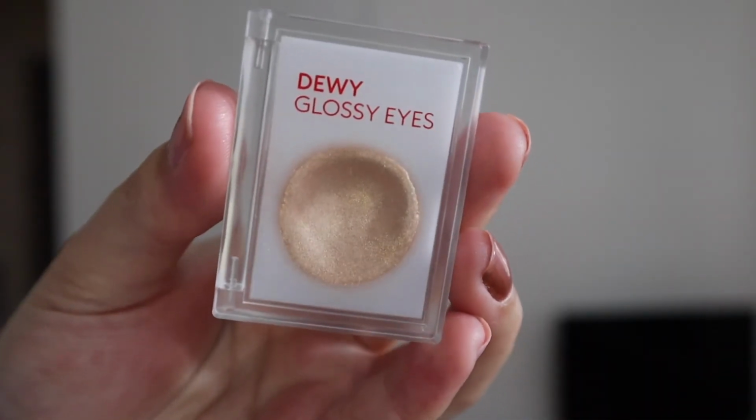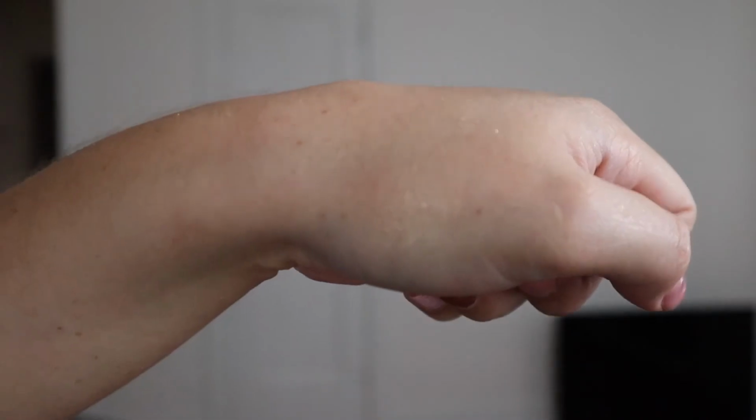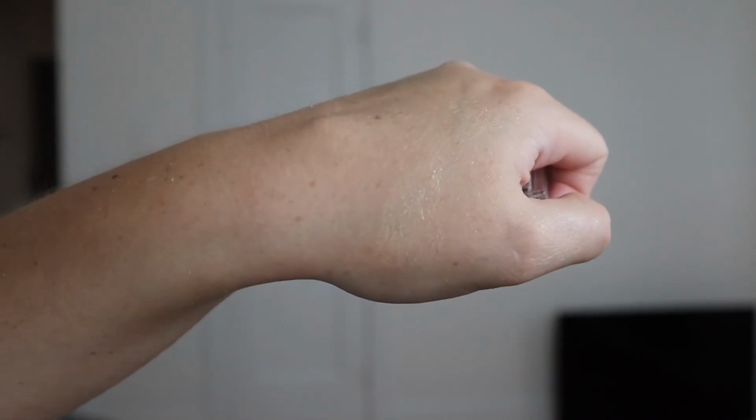Almost done. I think we have 2 products left. This is from Misha. This is one of the dewy glossy eyes in the shade Honey Rose. This is beautiful. This is so beautiful. It's kind of reminiscent of a ColourPop Super Shock shadow. And you guys can see I've been really dipping my finger in this. It's very like mousse, not mousse. It's like putty. Yeah, it's like a putty, but it's really pretty on the lids, and I do think it gives you kind of that glossy look. So really, really beautiful.